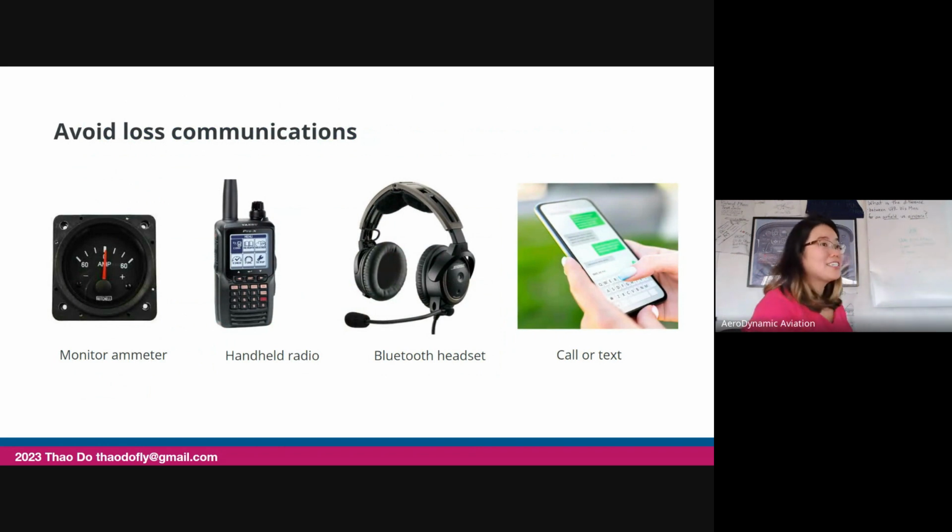Rule number one, avoid lost comm. And you can do that by monitoring your ammeter. We had a pilot who had lost comm in the soup, and they flew the instrument approach using ForeFlight. That is a no-no. ForeFlight is not designed to fly the instrument approach. You've got to use your GPS or nav-based system. But always keep monitoring your ammeter and make sure that it stays positive.